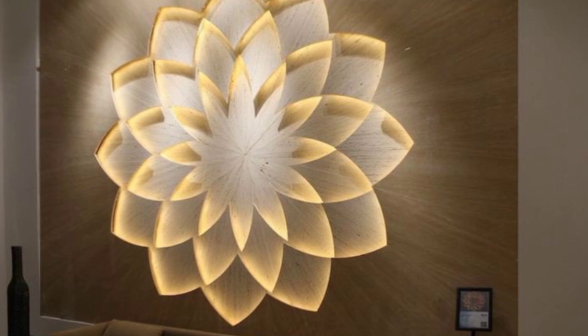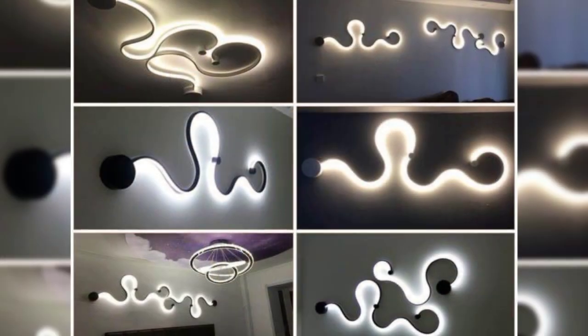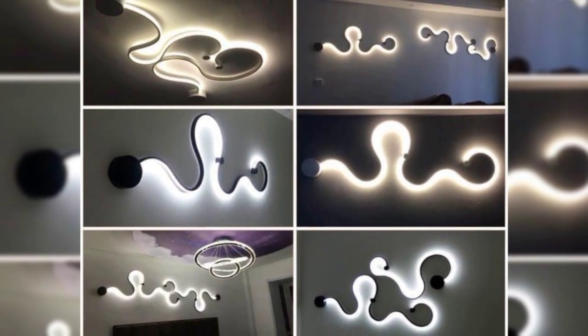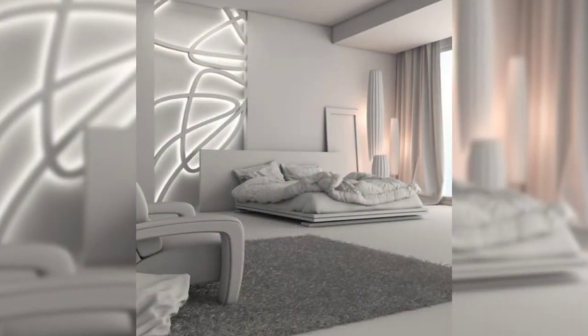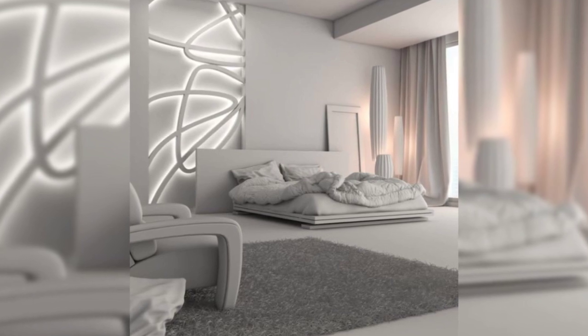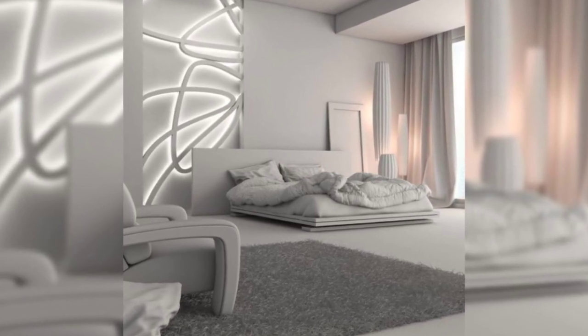In this idea video, we have brought for you a complete guide that will help you to choose the most appropriate style of wall decor for your home. So, let's have a look.